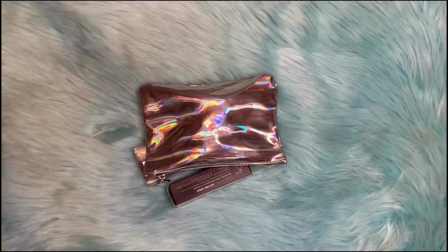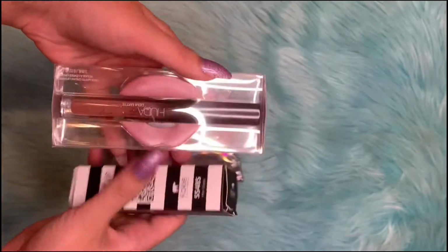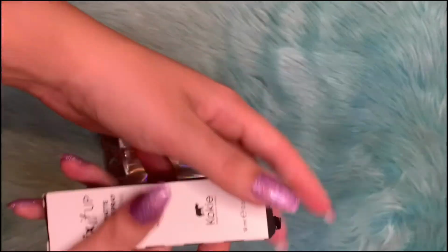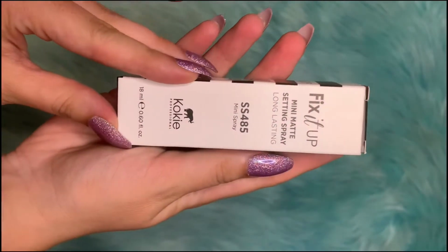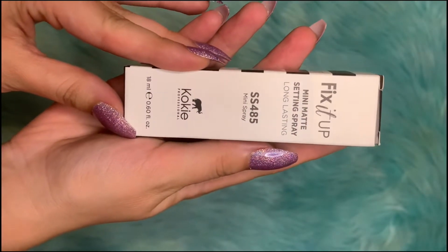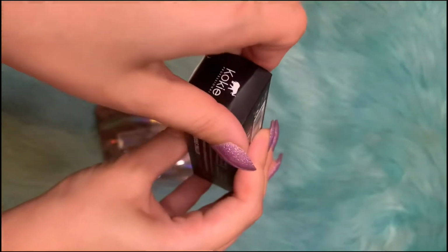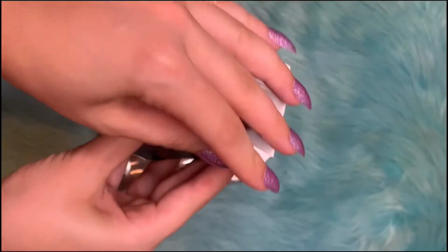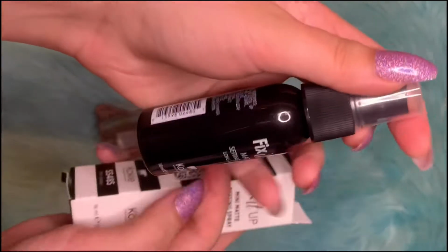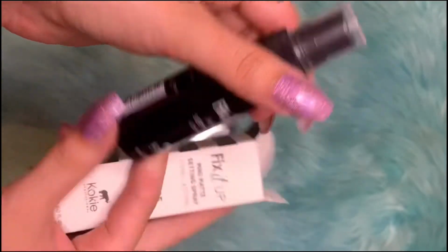So let's see. There are two items that I got as add-ons. This is the Fix It Up setting spray from Koki Cosmetics. And this is a travel size, actually a mini size, but the full size retails for $8. So this is what it looks like.